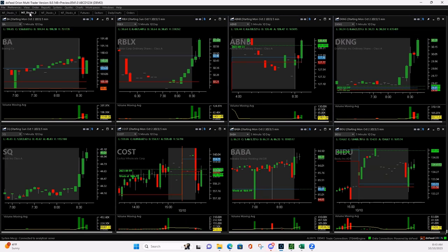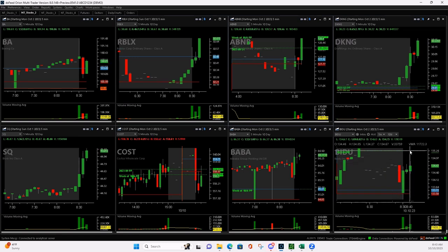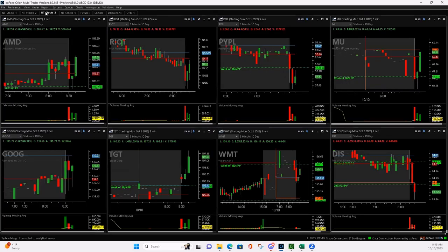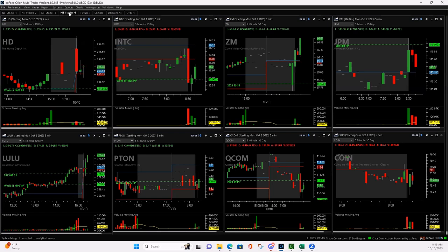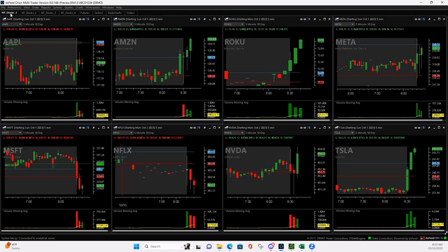Roblox looks like it could get a big volume bar to the upside. Baidu getting a little Mighty 90 short. I'd like to see it maybe push up to that pivot before I get short on it. Yeah, so Roblox already there. Target looking like it's going to get a big volume bar. So I'll look for a pullback in Roblox or continued pullback in Tesla.